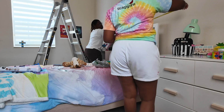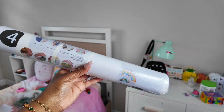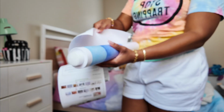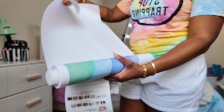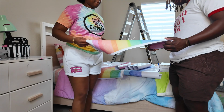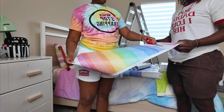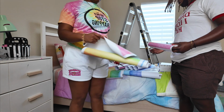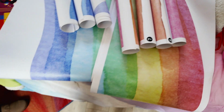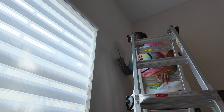I also knew that I wanted to keep the rainbow theme from our last apartment, but I needed to go bigger and better. So I got this wall mural off of Amazon, and it's pretty much like a half rainbow. I started by rolling that out, and this particular one that I bought, you had to cut the pieces off and go ahead and line them up, and that's pretty much what I did. This is what it's looking like when it's laid out, and then it was time to pretty much get to work and get this taped up on the wall.